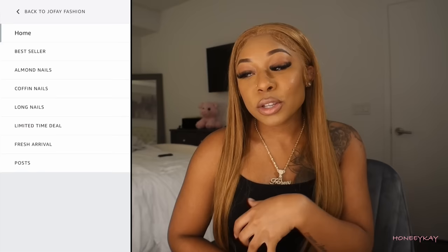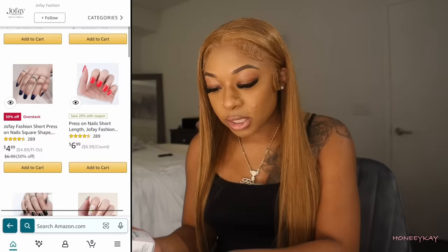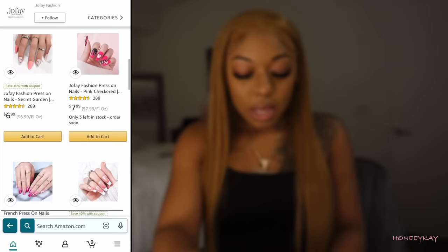They are on Amazon as well, so y'all already know what that means. Y'all gonna have fast shipping and multiple different nails to choose from. They do come in different packaging styles. So one of the packaging styles is like this box, super cute, and then the other packaging style is this black box.